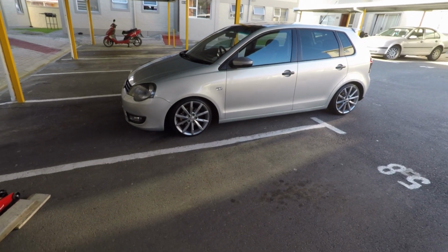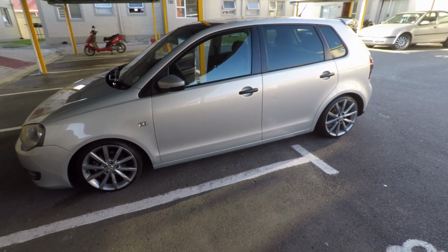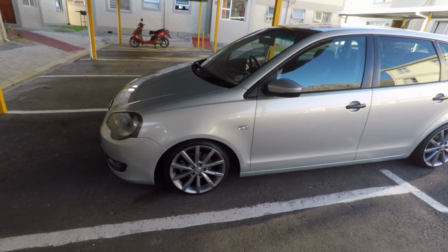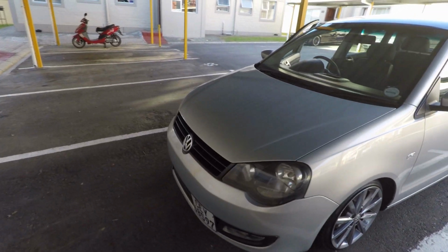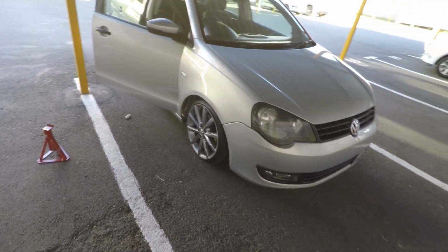So yeah guys, this is now how the car looks. It is extremely high compared to how it used to be. Yeah, I don't know how to feel about this. It's weird. It's very weird.